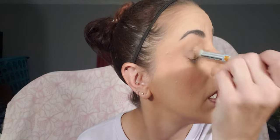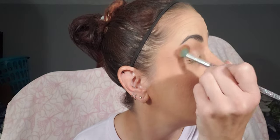You know, this is the only eye primer I use. It's awesome. Plus, with me getting older and my eyeballs getting wrinklier, it goes right up in there.